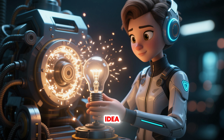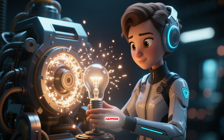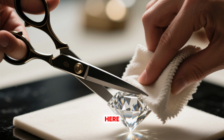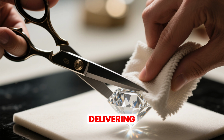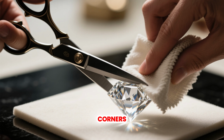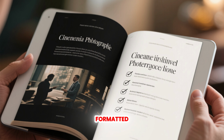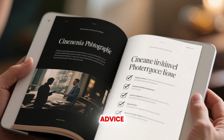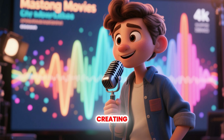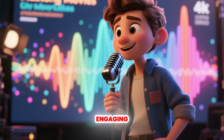Once you have your idea, it's time to create your product. This is where the magic happens. The key here is to focus on quality and delivering massive value. Don't cut corners. If you're writing an ebook, make sure it's well written, professionally formatted, and provides actionable advice. If you're creating a course, use a good microphone and make your lessons clear and engaging.